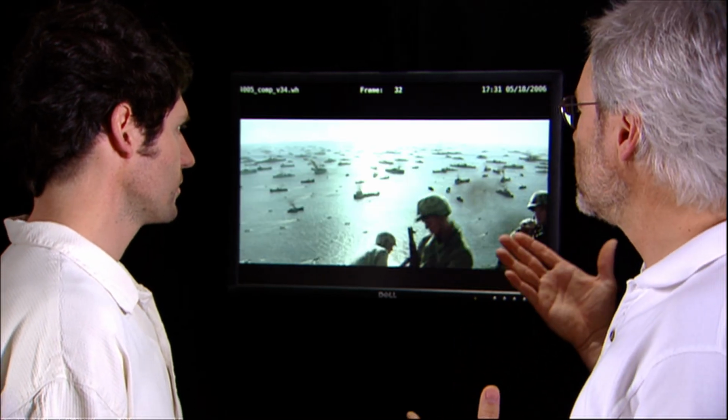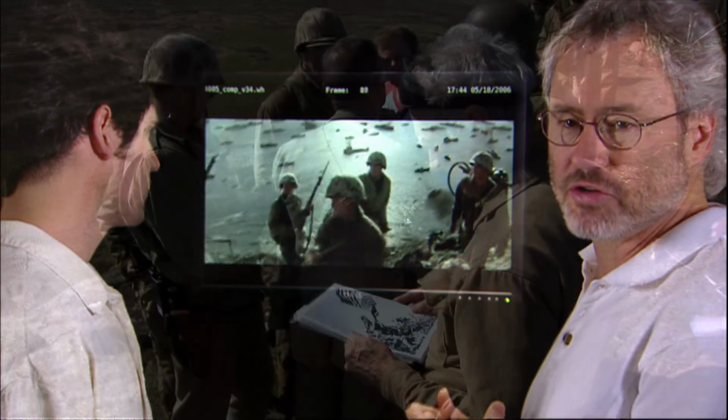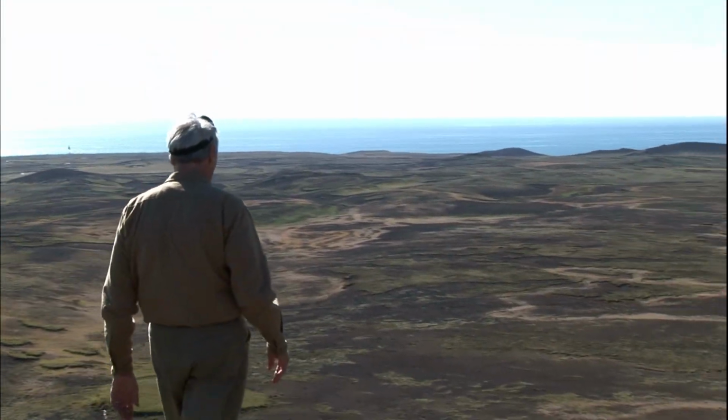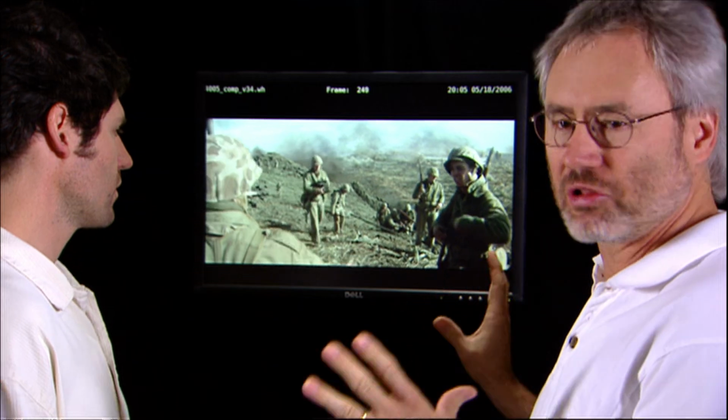This environment also made for a very quick shoot for Clint, so that he could keep moving forward without having to worry about what the background and all the action are for the layout of a shot and how it should play out.